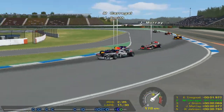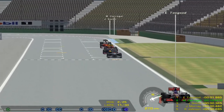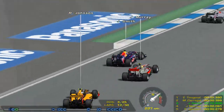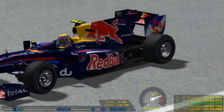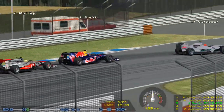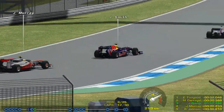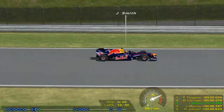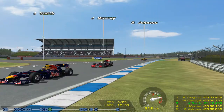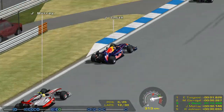Now Carrigal here for the lead. He's done it. As Too Good has taken off, Marco Carrigal has gone around the outside of the Red Bull at the last corner. Sensational. And now here comes Murray up the inside as well. Johnson is hanging back, looking for a way past. Johnson, I mean, he already has taken the spotlight of the season. Overall, Renault have taken the spotlight this season. They really have. The underdogs of this championship, they are, believe it or not, in Constructors' Championship contention, despite being a Tier 2 team all season long.